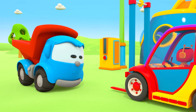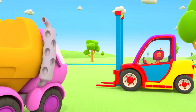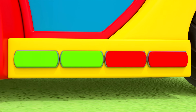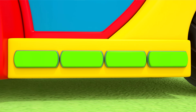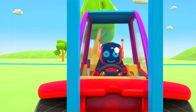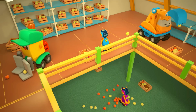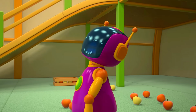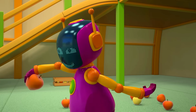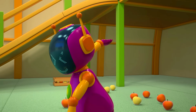They've brought the forklift truck to the charging station. Let's stick the plug in. One, two, three, four. The battery is charged. Now let's get to work. To the storehouse. The robots are helping the cars gather up the apples and, as per usual, are messing around.